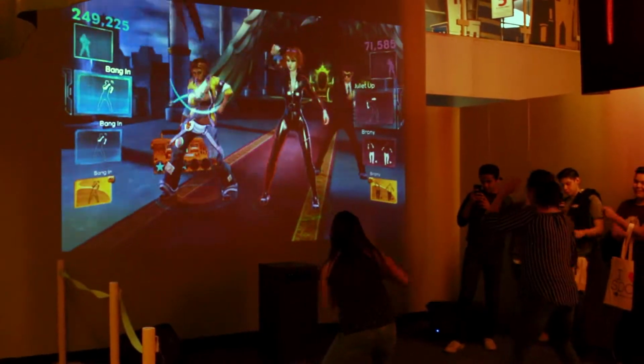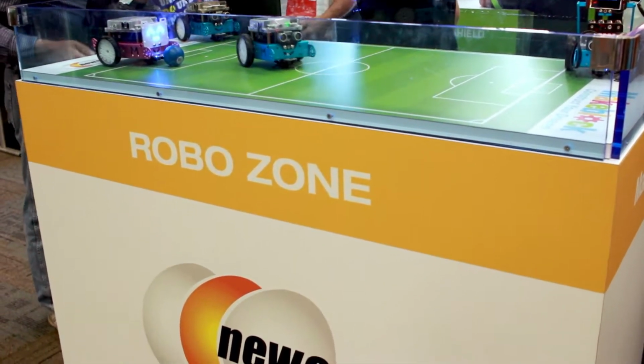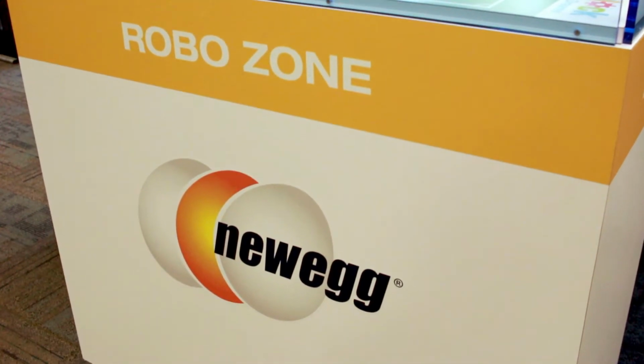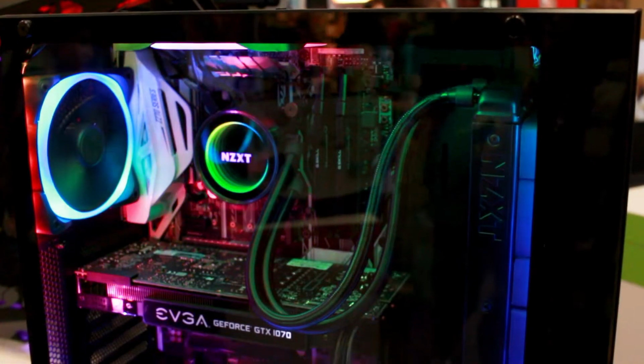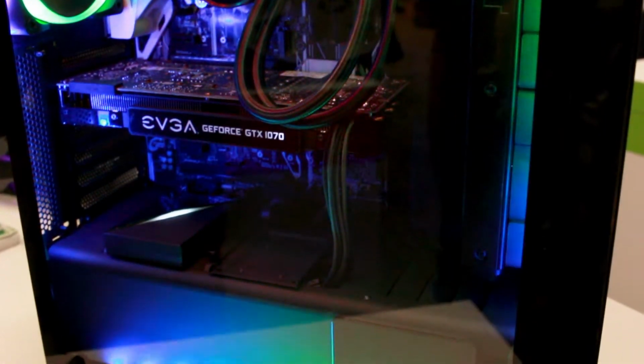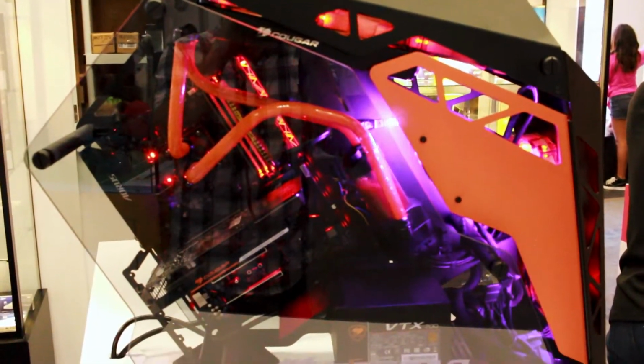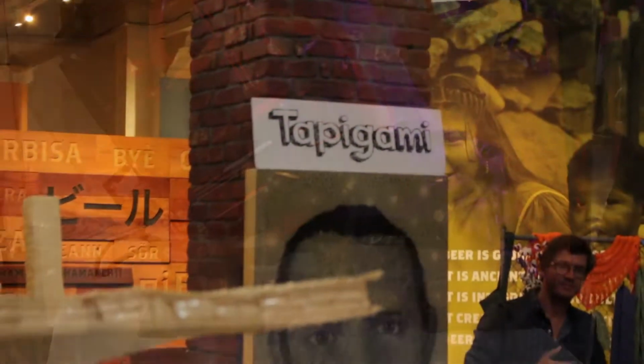And full-size Dance Central. Newegg was also there to represent. So you know what that means. Get ready for some gratuitous PC shots. Kaby Lake 7700K, Prime Z270, G.Skill RAM, EVGA 1070, Samsung EVO SSD, and an NZXT S340 Elite. I'm gonna assume Gigabyte made everything except for the case.